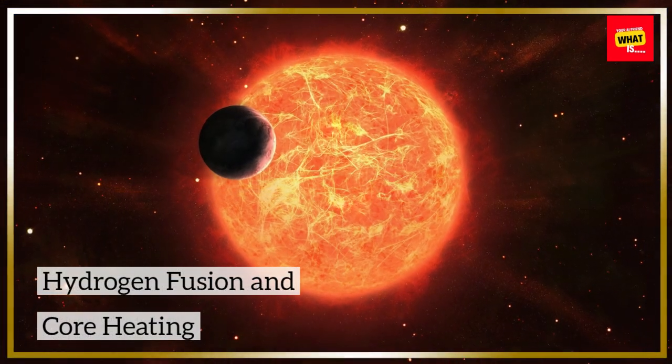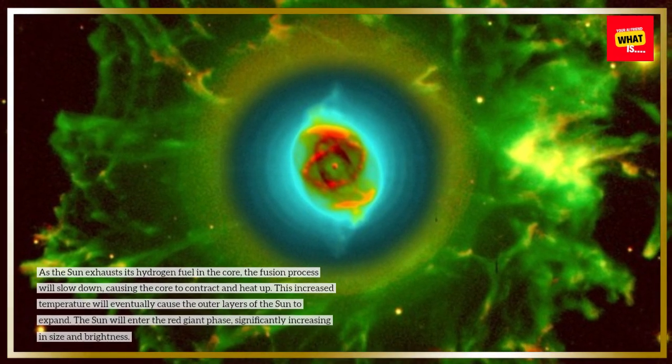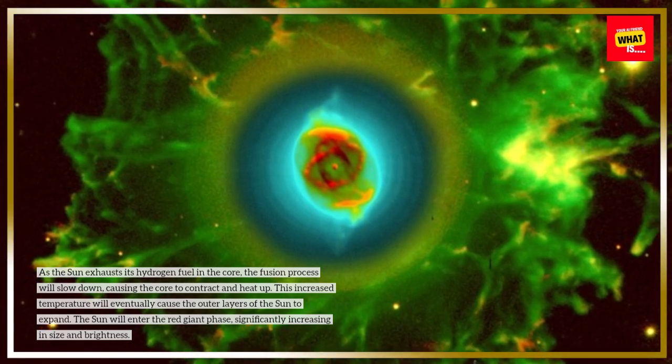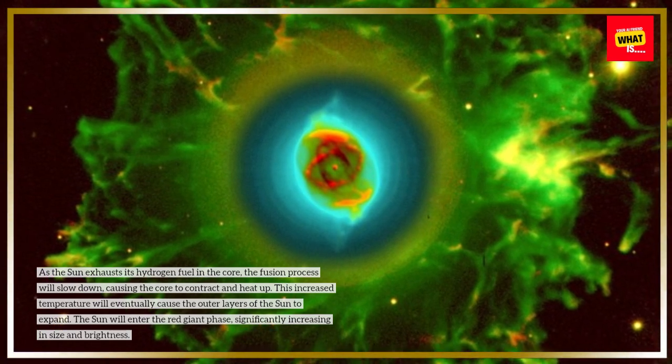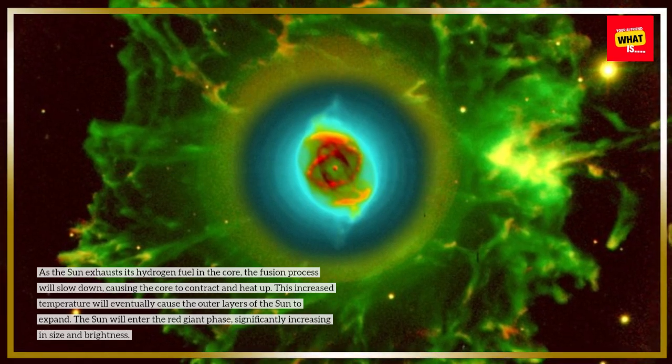Hydrogen fusion and core heating. As the Sun exhausts its hydrogen fuel in the core, the fusion process will slow down, causing the core to contract and heat up. This increased temperature will eventually cause the outer layers of the Sun to expand. The Sun will enter the red giant phase, significantly increasing in size and brightness.